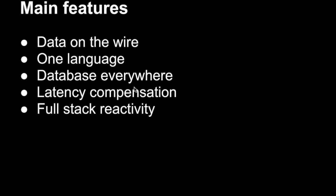Latency compensation. This is a really great feature. Obviously, you know what it means. You make a change. The client does what you intended immediately, sends the data over to the server, and assuming everything is okay, it stays that way. If there's an error along the way, the client gets updated back with what actually happened. And you don't have to do anything special to have this in your application.